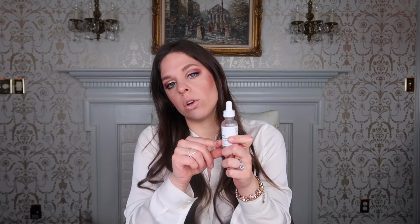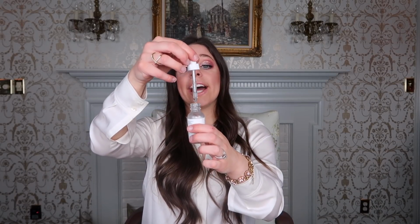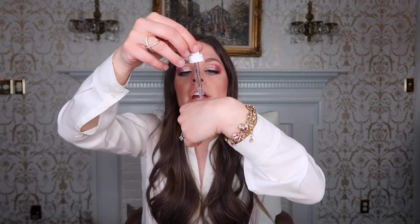The thing with this is the tiniest amount goes a long way. I know they have these droppers and it's tempting to apply a lot of product. You can see this is a clear product, but you want literally one drop like that. This is kind of like a sticky, watery, clear serum. But one will do it and it spreads, it goes a long way.